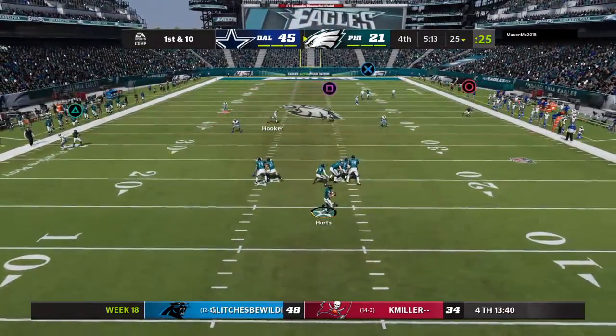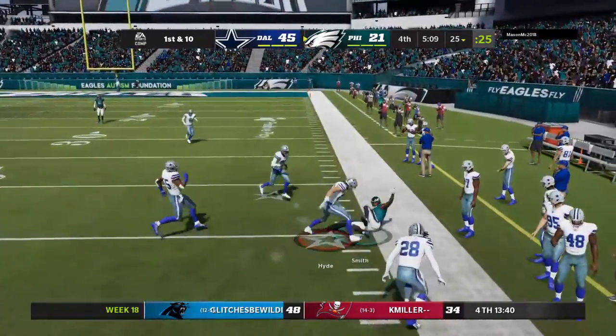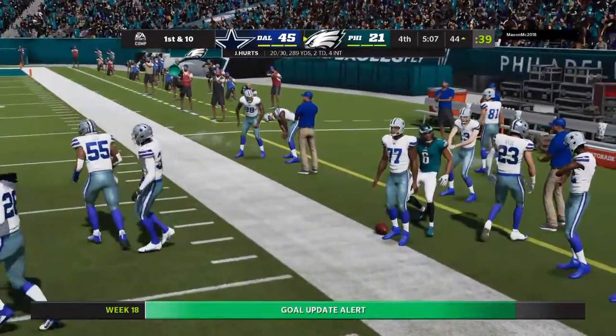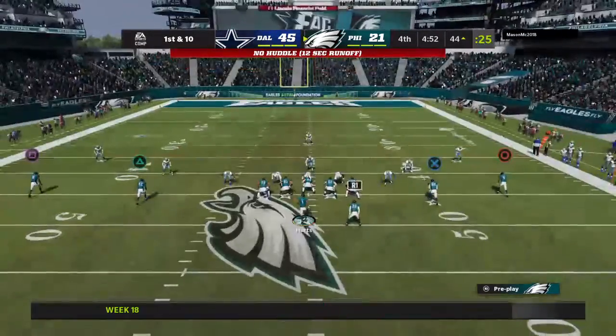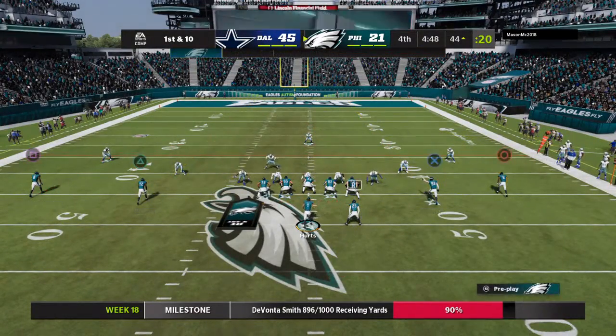He'll look to throw. This is Smith with a grab. And they're going to have this across midfield and inside the 45. A big connection on that one. 31 yards.